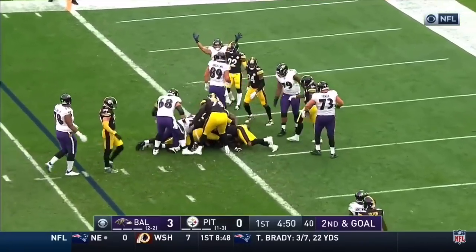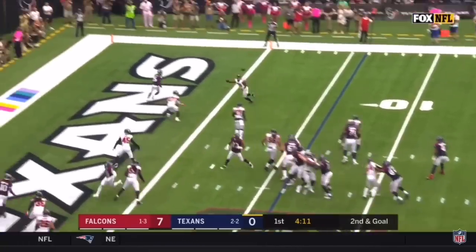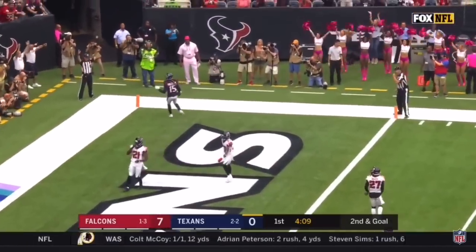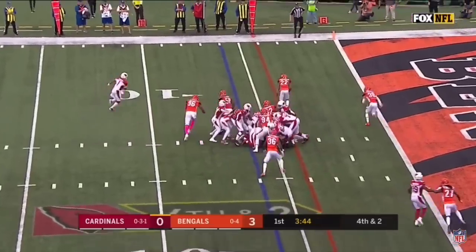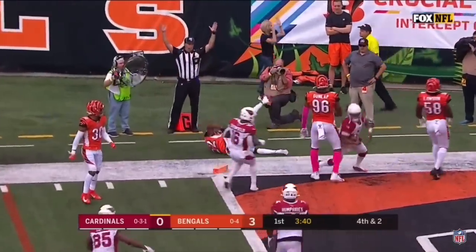They'll try Ingram again. Second effort. Ingram. Touchdowns for the Texans. Watson throws. End zone, there it is. They fake it. Murray is going to run it. He has a first down, and Murray lunges.